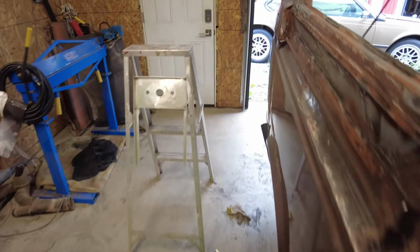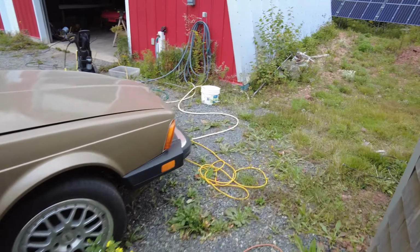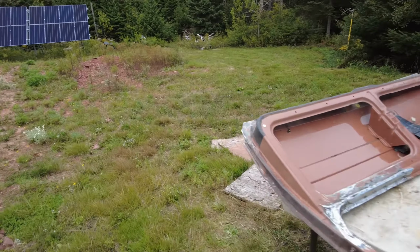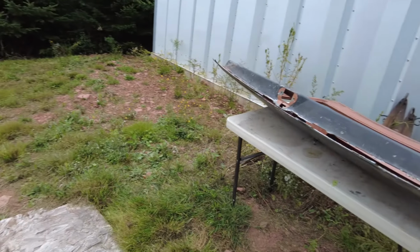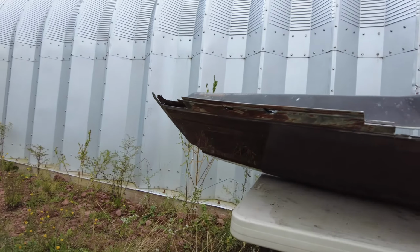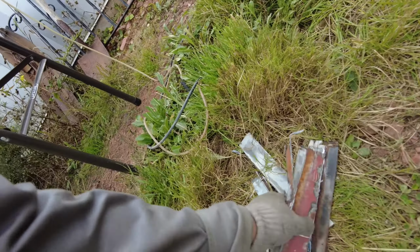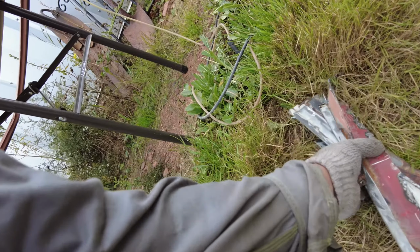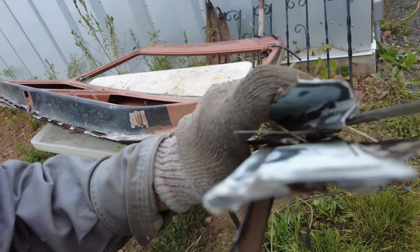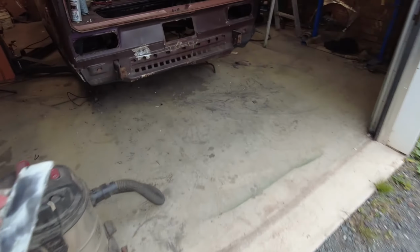Anyhow, I took the door outside here to get some of the Bondo off of it, and then I cut out the offending pieces along here and above. I saved all the pieces so I know what they sort of looked like before. These are pieces that they built and put in, so I'll save them and maybe use them for reference. I'll put them over here for now.